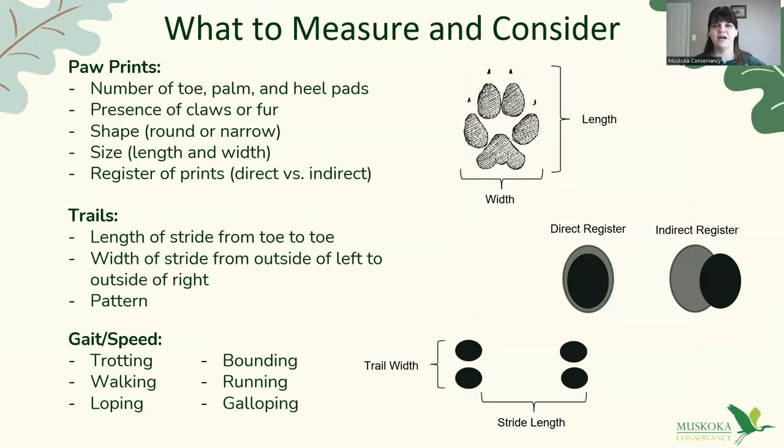So here is our next slide. And this is probably the most overwhelming one because this one outlines all of the different things that you should measure and consider when you're tracking, which looks like a lot, but don't worry. So you'll want to take a look at three main things, the paw prints, of course, their trails, as well as you'll want to consider their gait and speed, but we won't focus too much on that today.